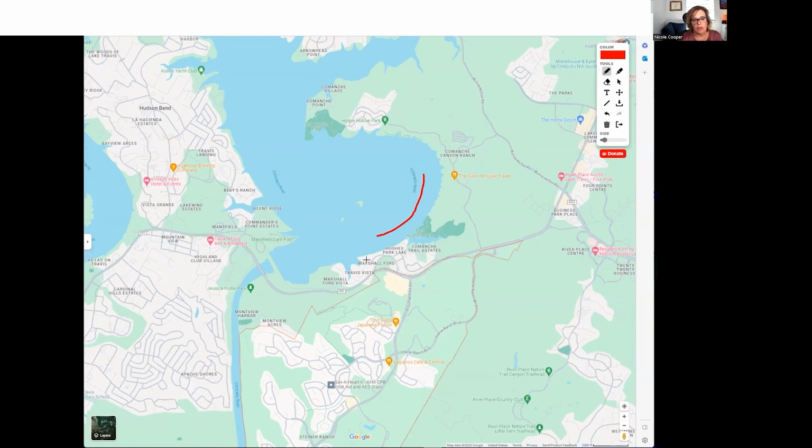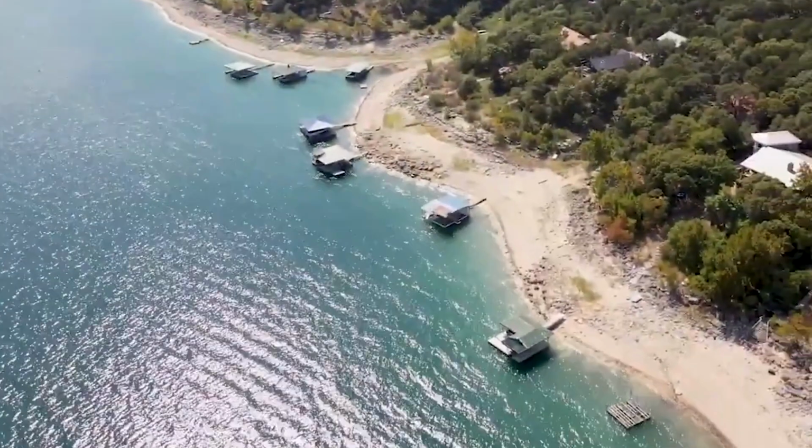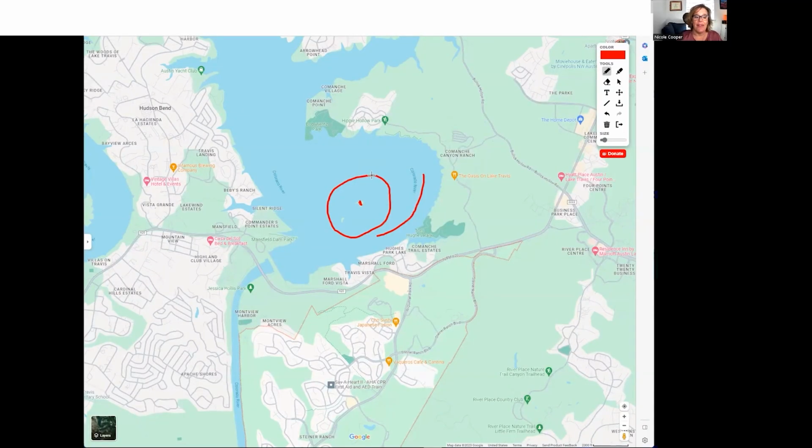So if this house used to be on the water, where your boat slip was hovering over the water, it may not be there right now. This little tiny patch of island, it's about this big of a land mass with grass and trees growing on it right now. So it can fluctuate a lot.